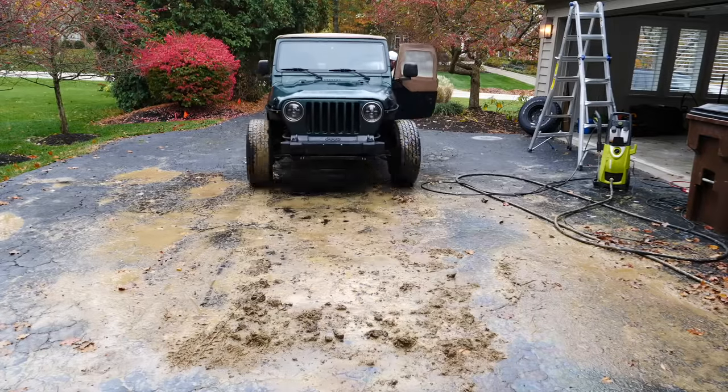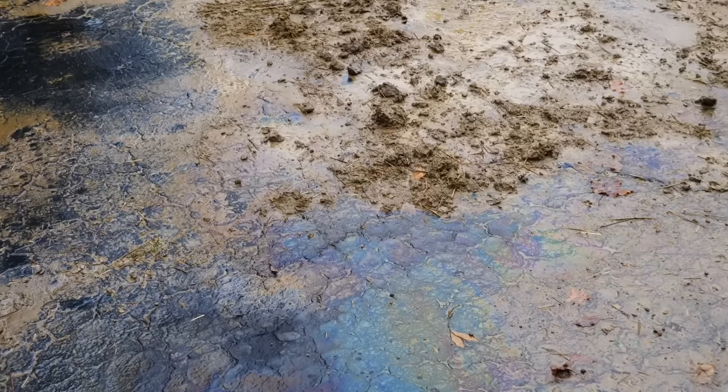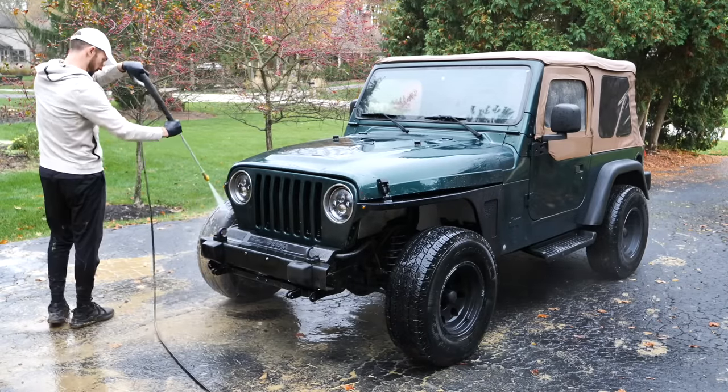And here is the aftermath of all the mud coming off the car, which honestly is probably gonna take me twice as long to clean up than the car actually took. But nonetheless, I'm gonna move it out of the way, get it off a lot of that mud so I can spray off the tire pieces that I missed because of where I was sitting before.